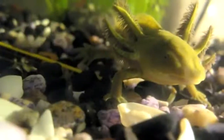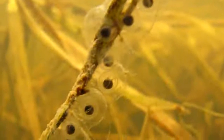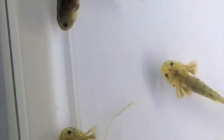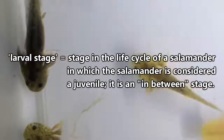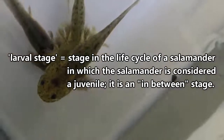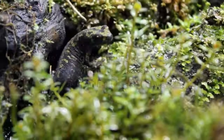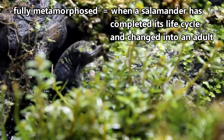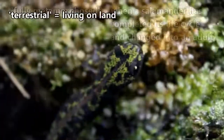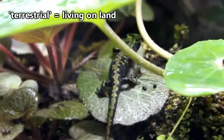To understand the meaning of this, let's consider how most salamanders develop. The life cycle of the salamander begins with an egg. From that egg hatches a juvenile salamander commonly called the larval stage. During this stage, they'll have an in-between body, with external gills and a dorsal fin until they mature enough to reach adulthood. Fully metamorphosed adults have lungs and breathe air, meaning the external gills are no longer needed. They'll also become terrestrial, so they don't need fins made for movement in water.